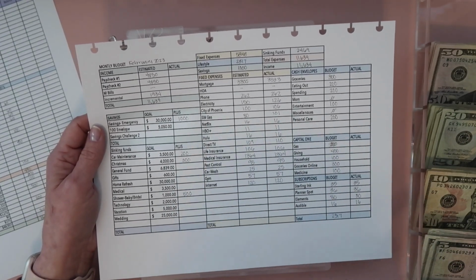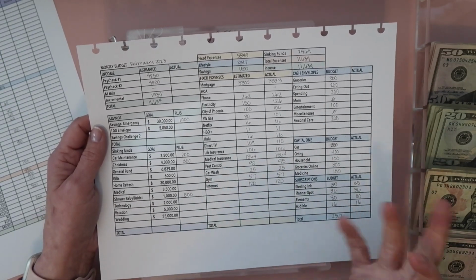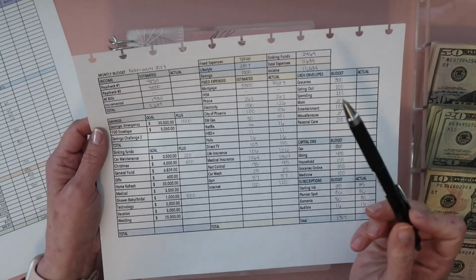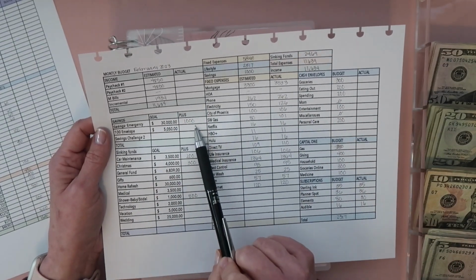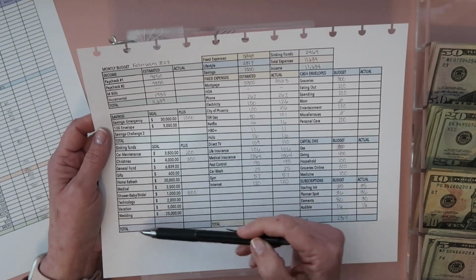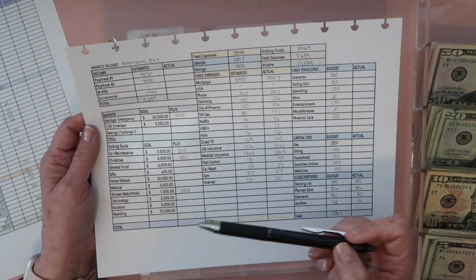So it could be police, fire, DPS, any of those. Our income, as usual, is $11,634. Then I take 10% off and put that into savings, and that's $1,000. And then these are my main sinking funds. These are all Capital One accounts that are attached to my credit card.